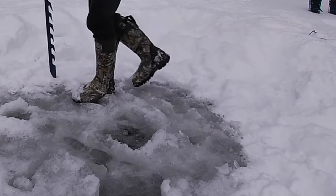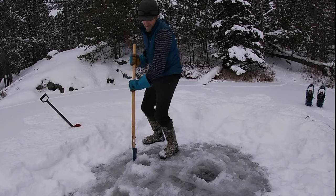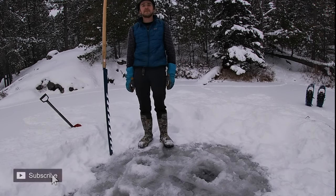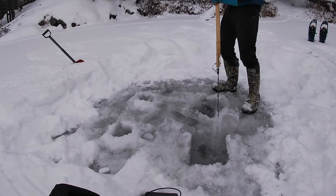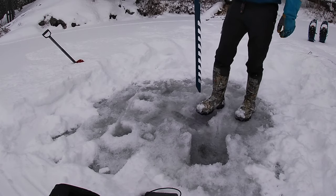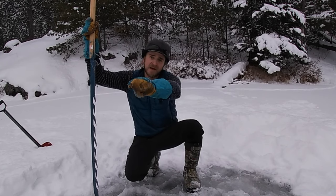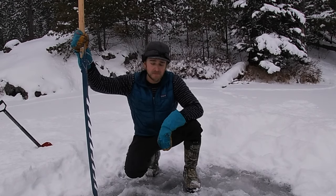Easy when it's only 8 inches thick. Whew, arms are cramping already. It's been a while since I've done this. So it's loose. I'm gonna push it back towards the camera because I wanna push it towards deeper water.